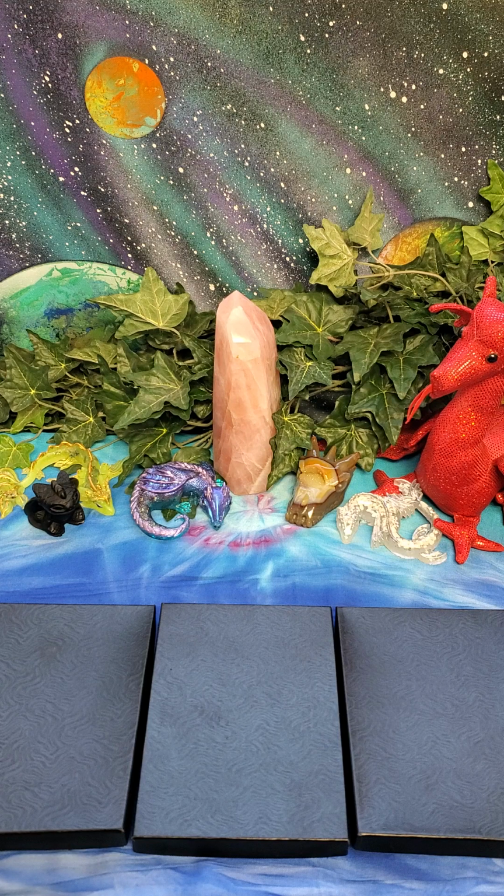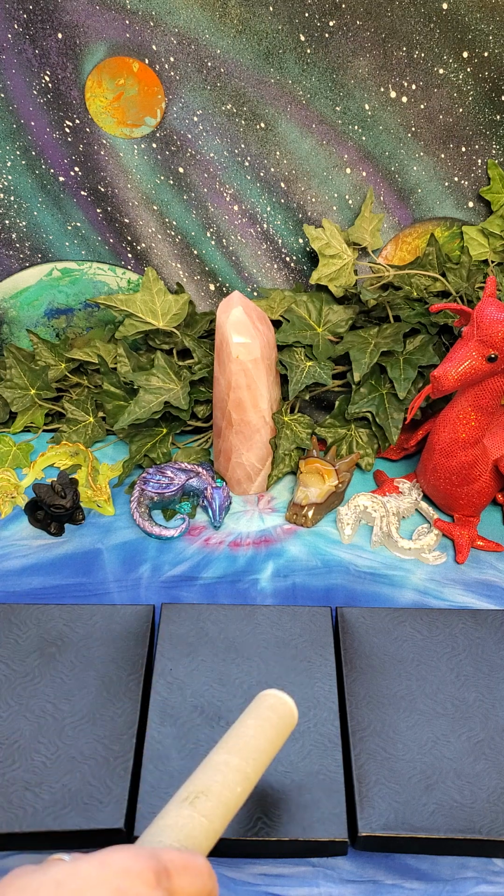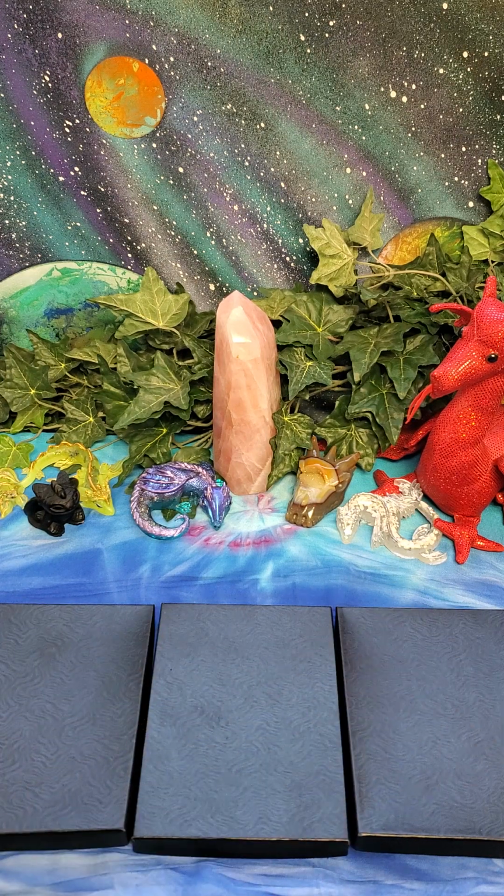All right, if you're new to Pick a Stack, this is what we do here. You think of an idea, issue, or question pertaining to you, your family, your community, the world, and then you choose a stack. This is stack number 1, stack number 2, stack number 3. They're hidden under boxes to encourage you to use your intuition. And each stack includes 1 oracle card and 2 tarot cards from 2 different decks and a crystal. And each stack tells a story. And hopefully it resonates with you.